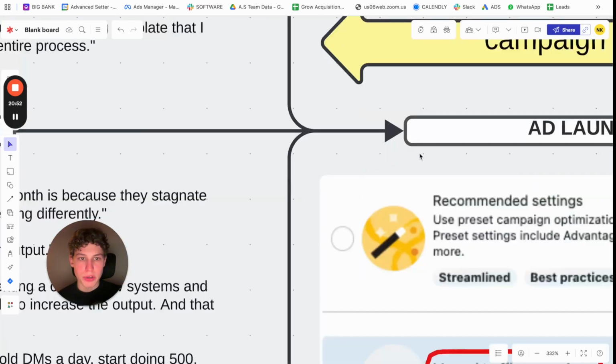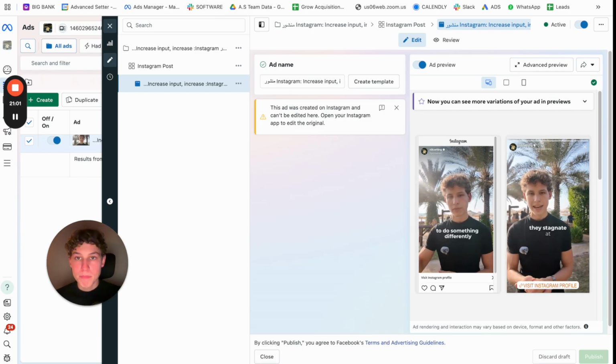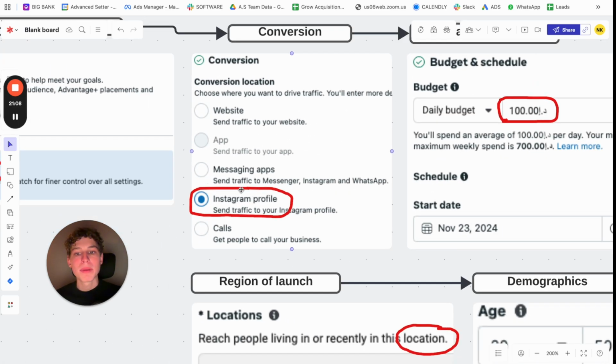So when we go back to this process, the campaign operation, the first thing that I want you to do: manual traffic campaign. Click on create ad, as you can see here. You create a new ad, you click on manual input, so manual traffic campaign. Then you go to conversion, you click on Instagram profile. We want to optimize for the ability to attract new traffic and eyeballs towards your Instagram profile. And your Instagram needs to be connected to Meta. This is extremely easy because you can just connect your Instagram with Meta. When you type on YouTube, how do I connect my Instagram account with my Facebook business manager, they'll sort it out and it's easily done.